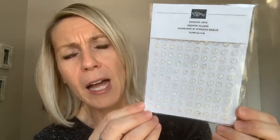So these are just such fun. What I think is kind of cool about them, and it's pretty bright in here, so I don't know if you can see, is that kind of opal look to them.